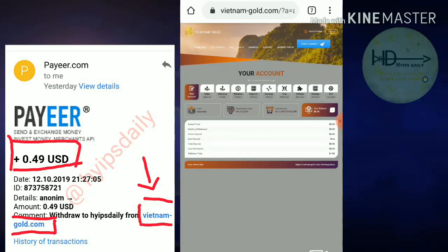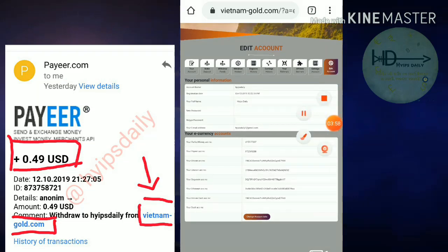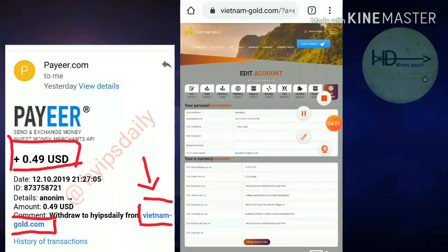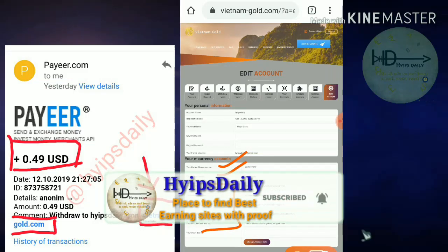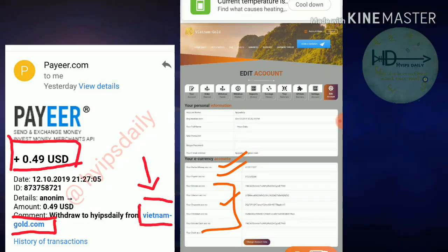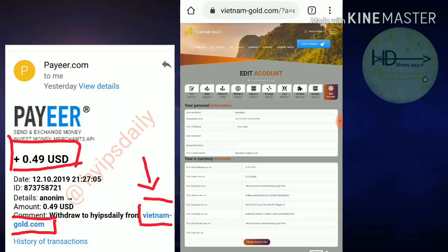Here you have to set up your account, friends. For that, you need to go to edit account settings, which is the last one. I just highlighted it with the box here. After clicking edit account, it redirects you to the edit page. You have to set your e-currencies like your Payeer wallet ID, Perfect Money ID, then your cryptocurrencies like Bitcoin, Litecoin, Dogecoin, Ethereum and Bitcoin Cash, friends. Then click change account data. After that, your account is set.